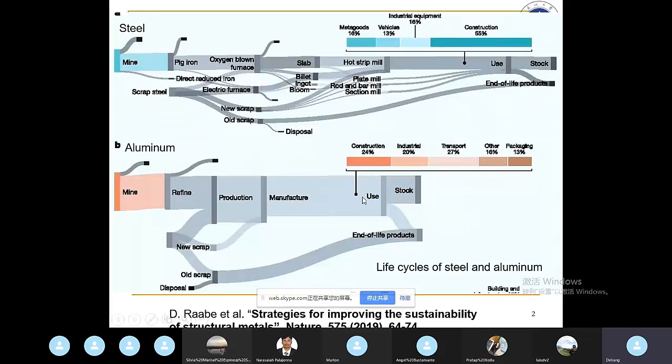Again, for aluminium, the uses are construction, industrial equipment, transport vehicles, and others, and packaging. Like you can see, 18% is coming to packaging. So a large fraction of the aluminium is used for beverage cans. But of course, many products soon come to the end of their life and they come to scrap. And so the new scrap. In other words, the scraps or the material come out of the manufacturing, and out of the end of the life of products.